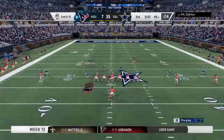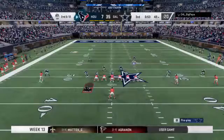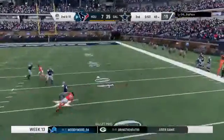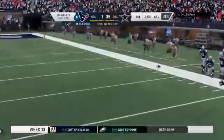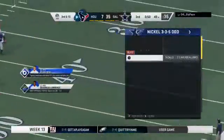And this time, contact and another incomplete pass. Hey, check Mike 6. I'm going to come back. 2nd and 10, Stafford again. And that is incomplete. A lot of force bearing down on him there. He could not hang on.